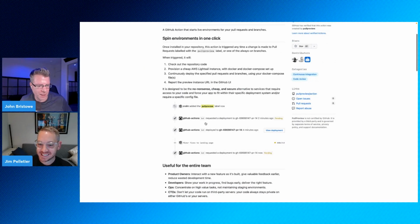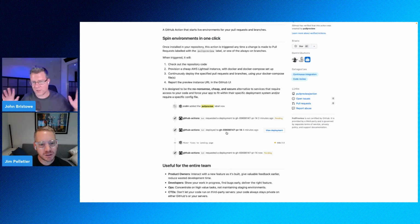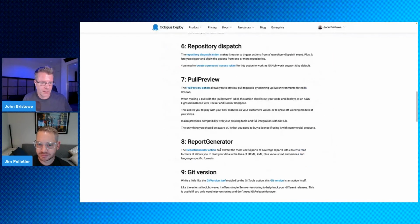So you create an action. It deploys to this. This is a deployment. These are GitHub environments, just so folks are aware. So this isn't an Octopus thing. This is a GitHub thing. GitHub has its own notion of environments. It's quite primitive, but it works. They have this notion of deployments as well, and then you can view them there. So that's kind of cool.